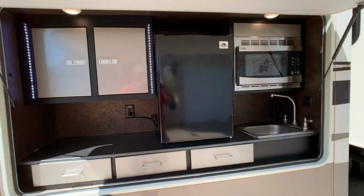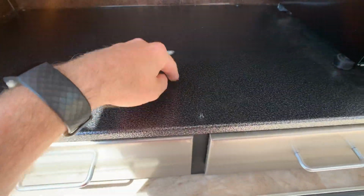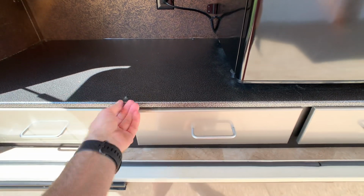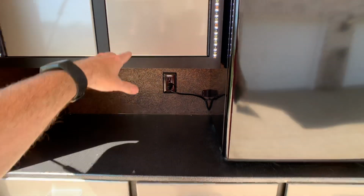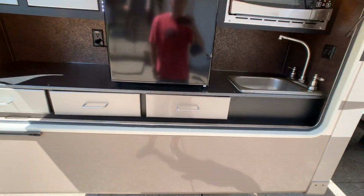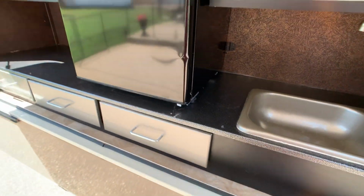Exterior kitchen. Everything is all done in aluminum or steel, so it's not that wrapped Formica top like they usually put in traditional RVs, which starts swelling up after a couple of years. And the cabinets are all wrapped or metal, which is cool. Nice LED light accent. Yeah, this is all metal.